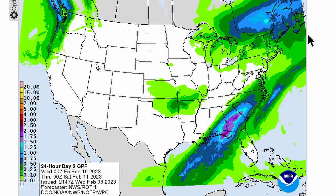And then by tomorrow night into Friday, it rapidly moves up into southeastern Canada, and along the tail end of that front, some more rain and showers possible down there in the southeastern U.S.